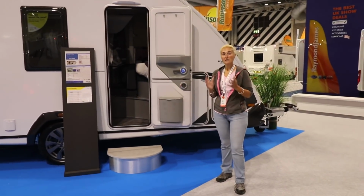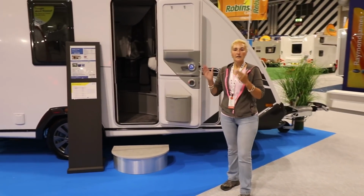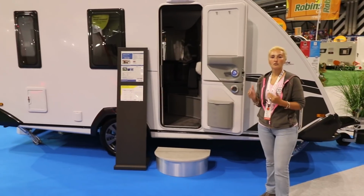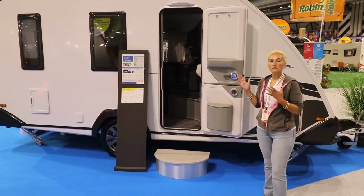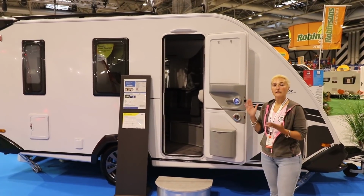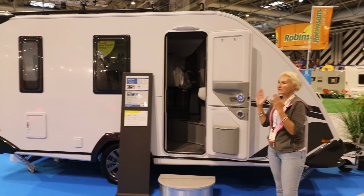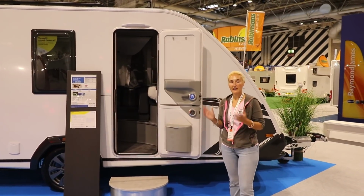And here we are in hall 17, and this is Knaus, the Knaus stand for 2020, the largest stand they've ever brought to the UK. They brought these vehicles from Germany. There's over 30 of them. On this stand we've got Knaus, Weinsberg, Caravans and Tab. There is probably something for everyone.